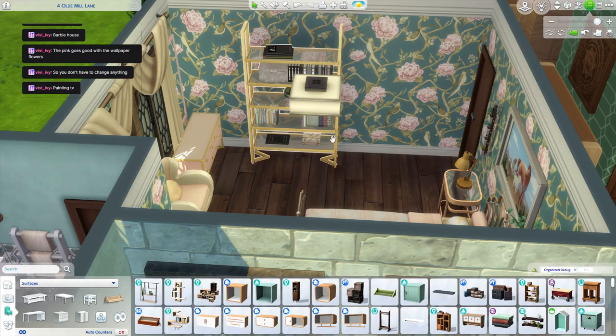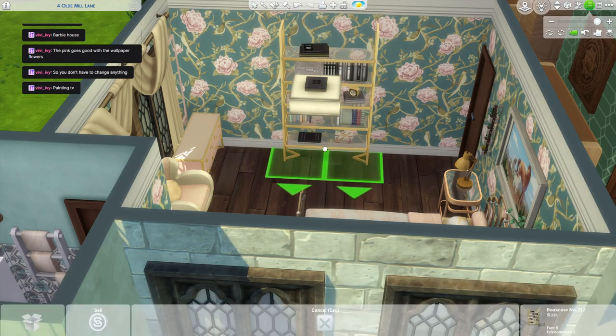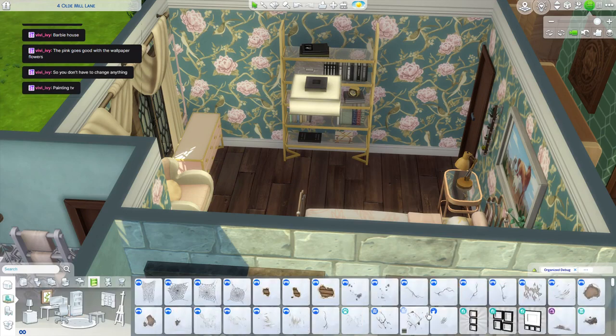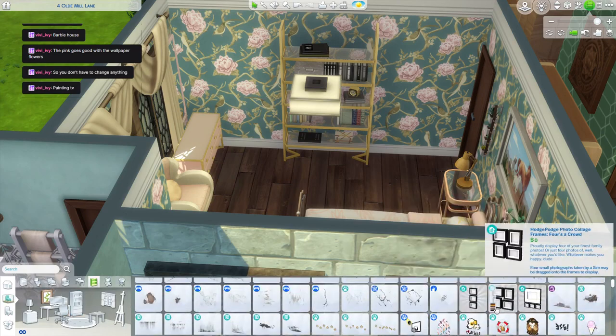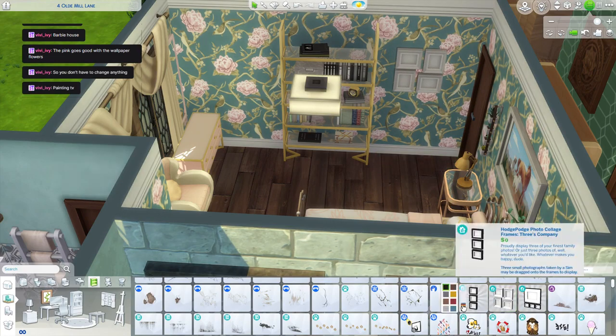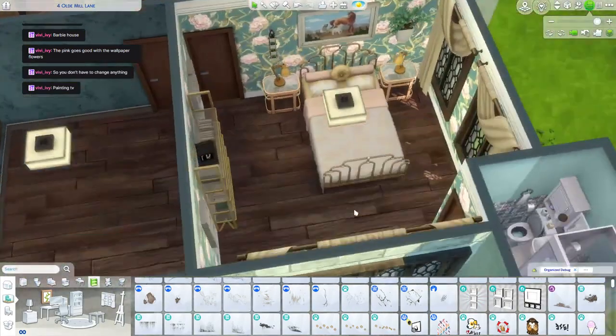Actually, that doesn't work, but this works. I think maybe we'll do that, and then I'll just put something there. Okay, let's do that. That's a bit of space taken up. Oh, I know what it'll do. Tell you what, these little photo frames are a little lifesaver as far as decorating goes sometimes.